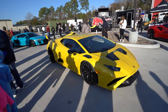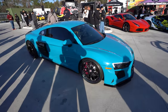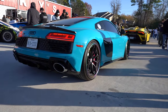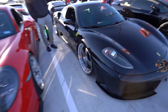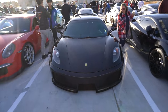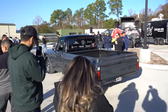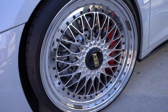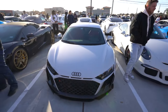This is a little something different. Got a yellow STO. And then the turquoise R8 with the titanium HREs. What a flex. Hey yo, this F430 is slammed and on TEs. Why don't more Ferrari people do this? It's got a custom front splitter too. That's actually kind of sick. This is pretty sweet too. This is a facelift R8 on the chrome BBS's, man. What the hell, man? That's spicy. That's very spicy.